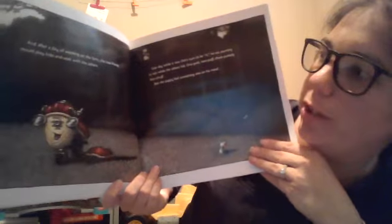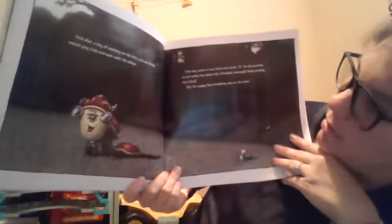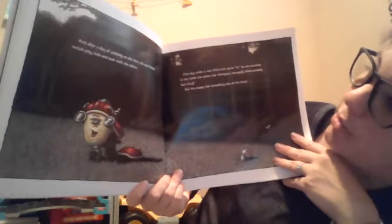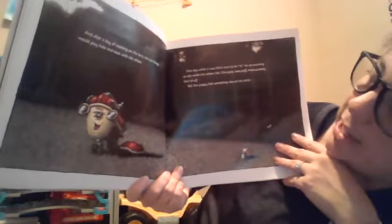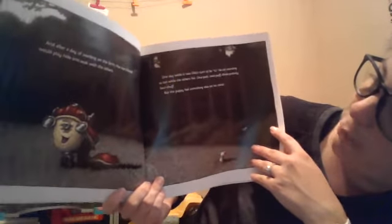And after a day of working on the farm, the two friends would play hide and seek with the others. One day, while it was Otis's turn to be it, he sat counting to 10 while the others hid. 1 putt, 2 puff, 3 puffity, 3 puttity, 4 chuff. But the puppy had something else in mind.